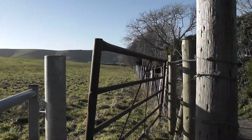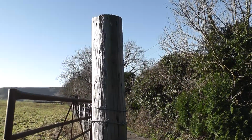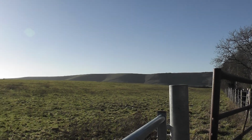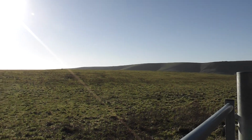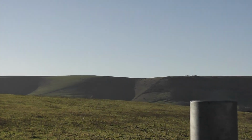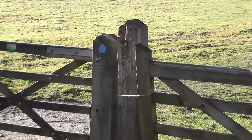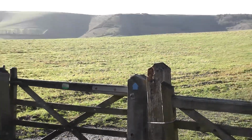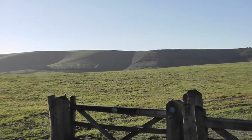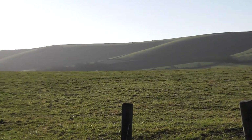Just hit the car-wide track. No blue sign though, as mentioned in the text. But there's the ridge I'll be walking along very shortly. Fantastic. Wooden field gate with accompanying blue sign and a further view of the ridge. Delightful.